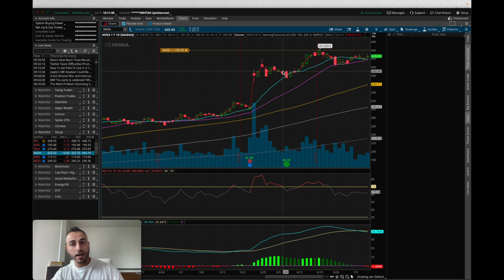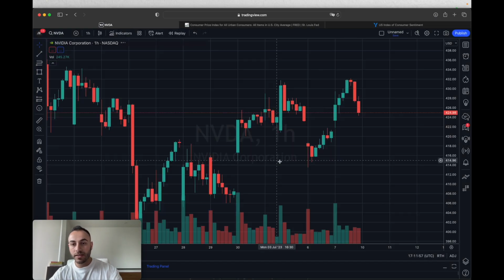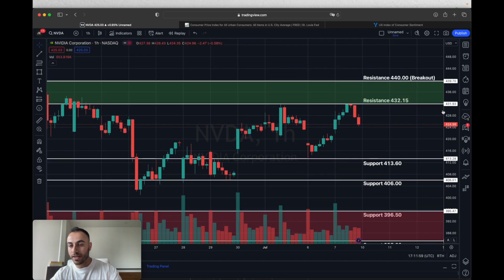You can see that the stock is potentially forming what's known as a bullish head and shoulders, which means it is inching and slowly moving its way to move higher, but it's still not ready for the breakout. Let's go ahead and talk about some levels to watch for the week ahead.